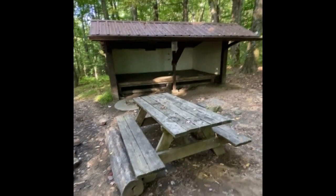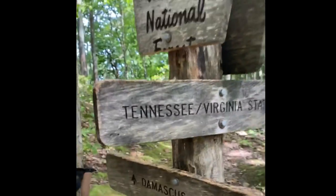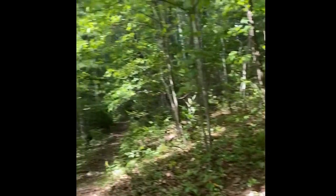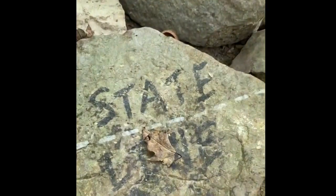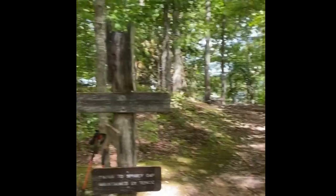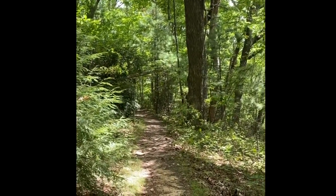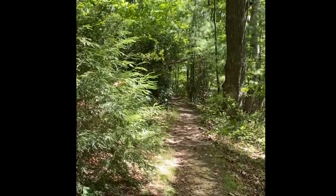Taking a break? Yeah. So we've done about 70 plus, 71, something like that, miles. I'm shooting a video, so we'll find out in a second. This is the Virginia-Tennessee border. It's clearly marked, as you can see. So we're about to cross into Virginia. Virginia looks totally different, doesn't it?